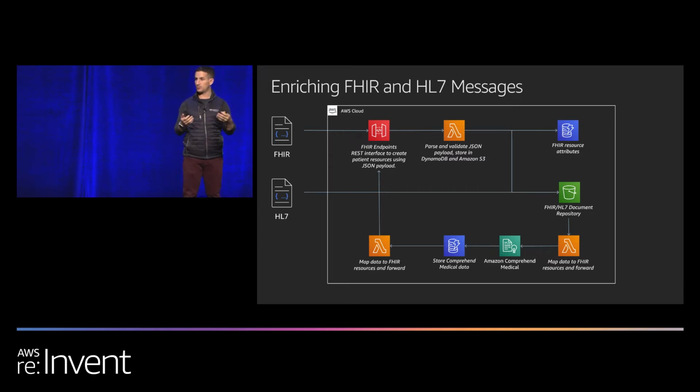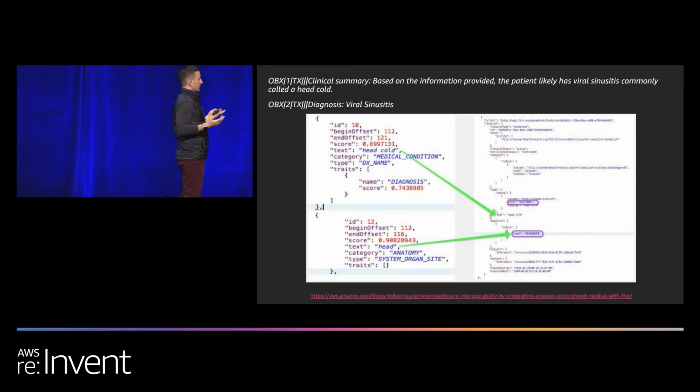Maybe you're mapping them to an ontology like SNOMED, and then you can store it back, whether it's in S3, or maybe you have a separate API that processes that data that you just enriched. But the general idea here is you can overlay Comprehend Medical onto an existing architecture and get further meaning from your data. And what this looks like is, we have a blog here, so please feel free to take a picture. These slides will also be published after the fact.